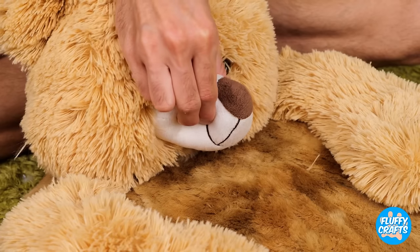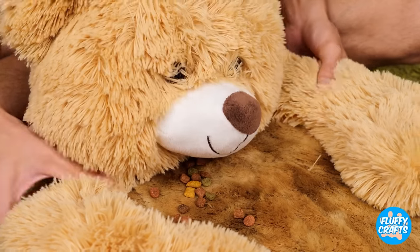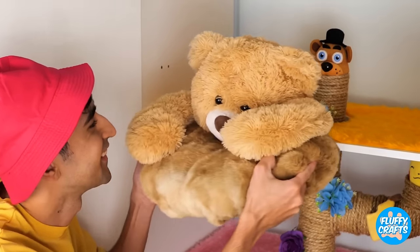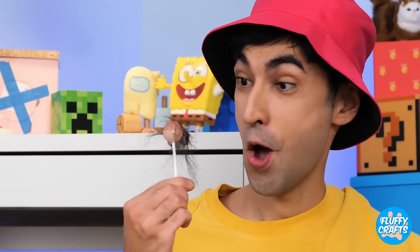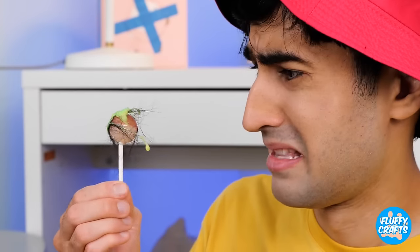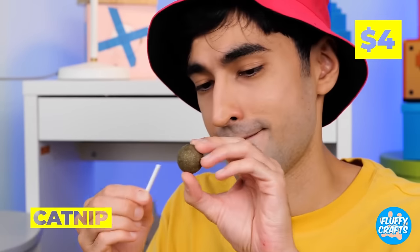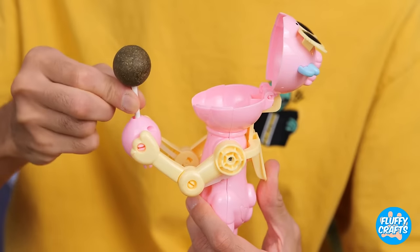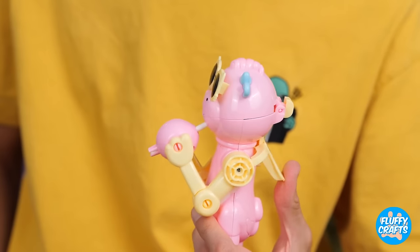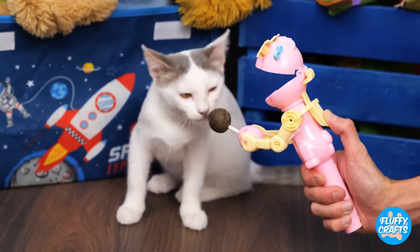Look how easy it is to dispense. And with a few adjustments, it's also a seat. Ooh, candy. Ooh, slime. Two great things, just not together. So let's add catnip instead. Our little friend here will hold it while your cat takes a few licks.